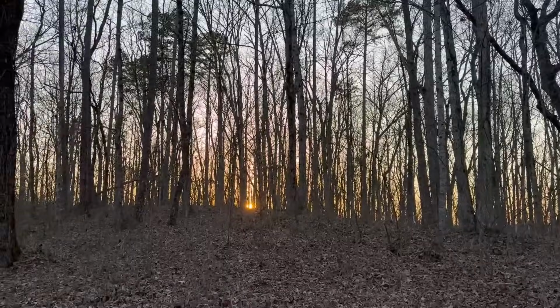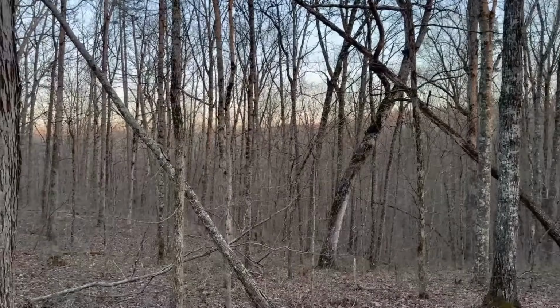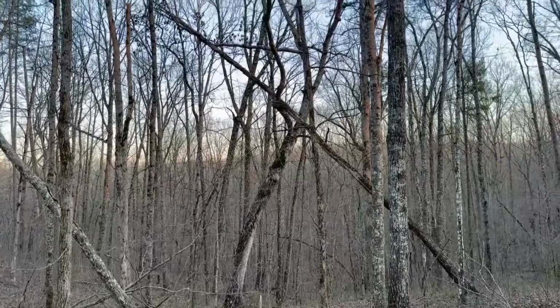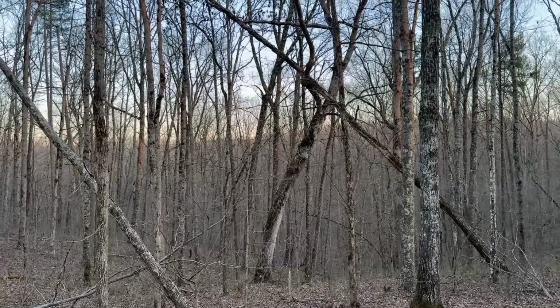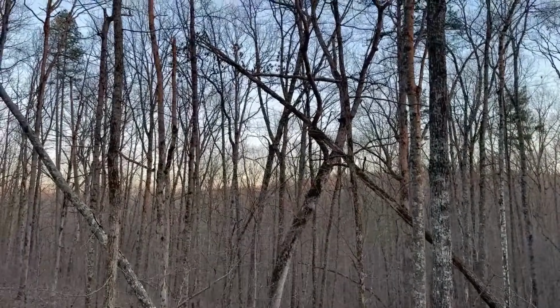The sun coming down. Trees leaning. It's always cool to see. Makes me wonder when I see that. Can't say for sure what did it, but with the other stuff, I'm hopeful.